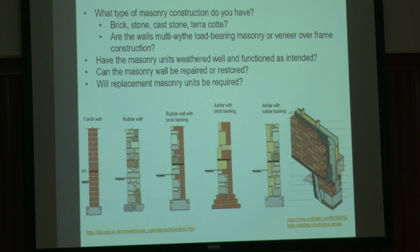So the other thing to think about too is, how is your masonry wall wearing? What are the issues? Understanding which type of construction is going to tell us a lot about what's wrong with the masonry. Can it be repaired or restored? If there are replacement units required, what type are they? Are they brick? Are they stone? Are they handmade brick, machine-made brick, different types of brick? The same thing with the stone. Does it have a texture? Do you know what quarry it came from? So there's lots of questions to ask.